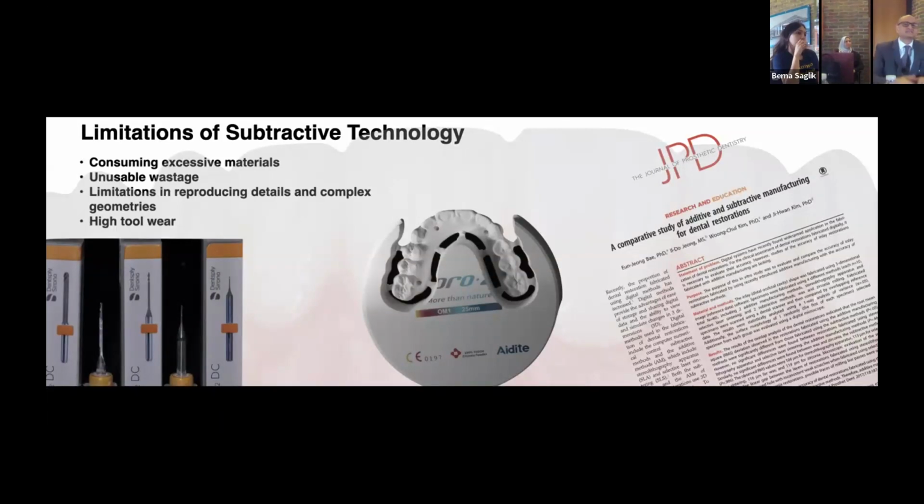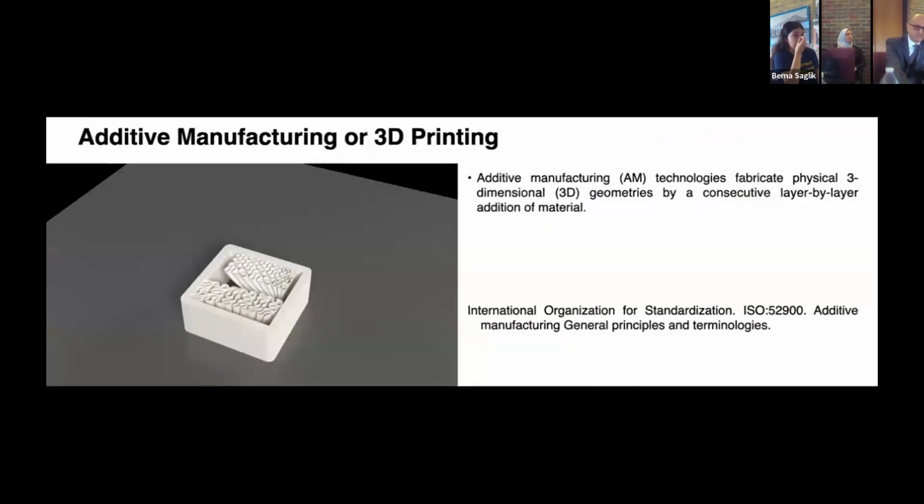And the final one is that the cutting tools you're using, you constantly have to change them. Otherwise, if you don't, you may cause some micro cracks, which later on will cause propagation and failure. So you constantly need to use new milling tools and change them, and that adds to your cost.